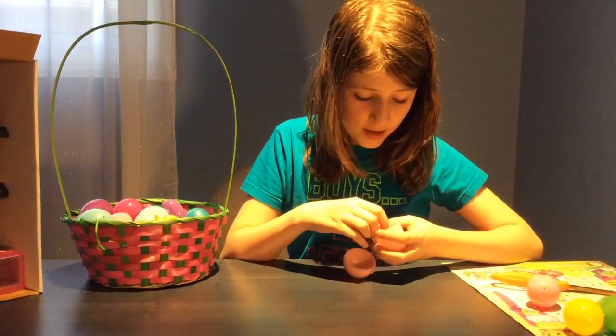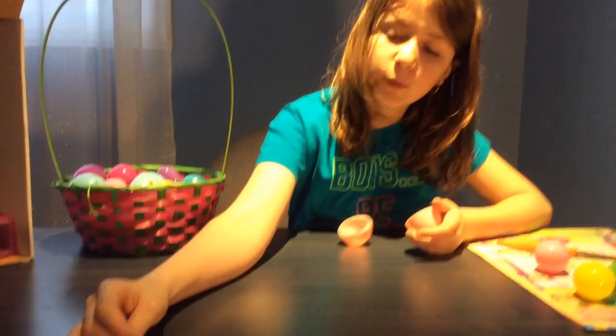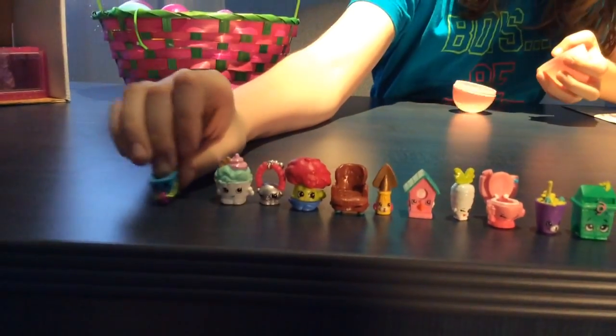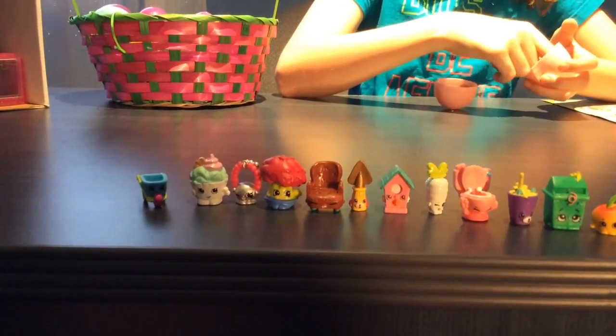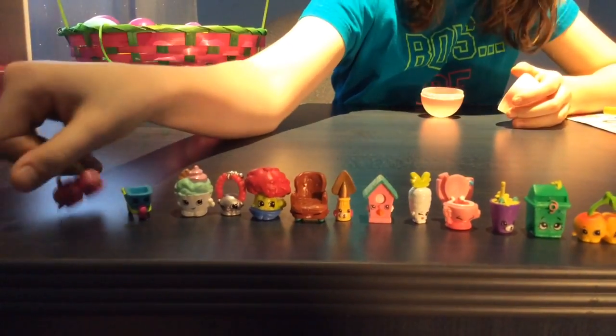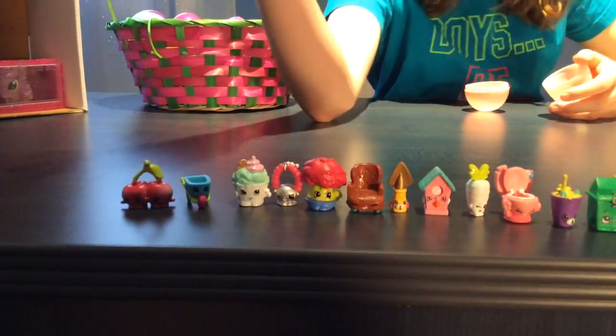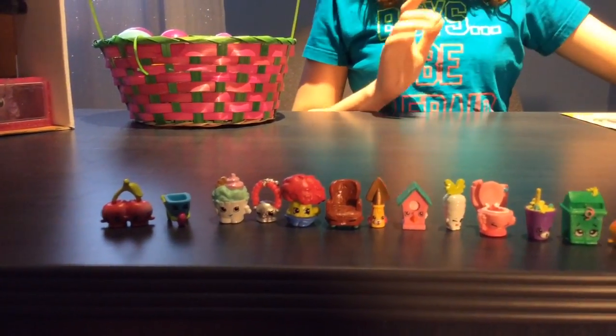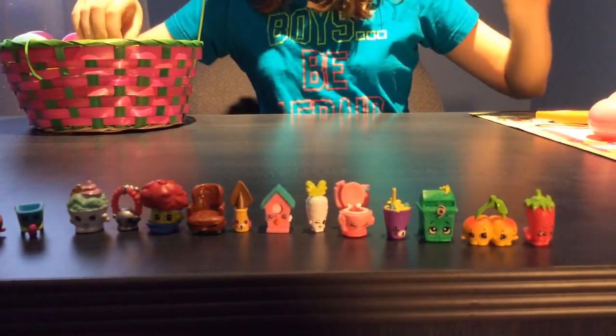Oh, I picked a good one. So this is Ice Cream Queen in the pastel. Wheelbarrow. And Cheeky Cherries in the other normal color. So now I have a double. You have another double? No, not a double, just like a complete set of Cheeky Cherries.